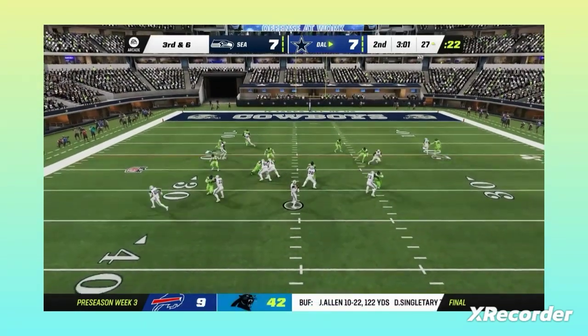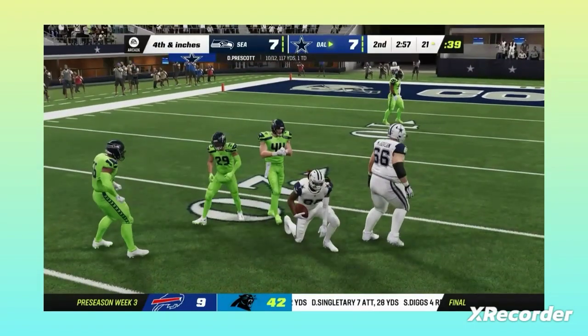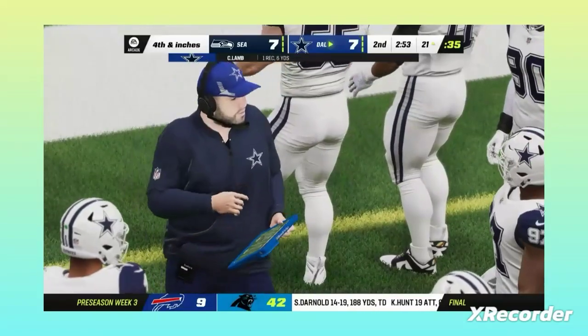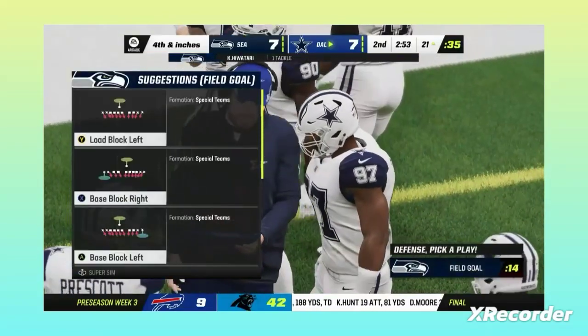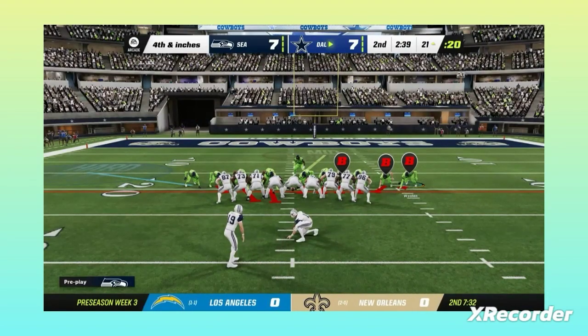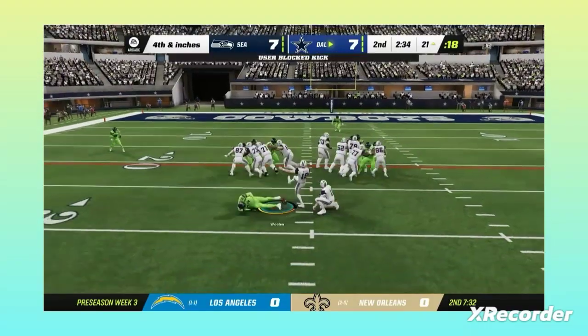On 3rd down, it's Prescott. Able to hit his target, Lamb. And I don't think he got there, no. He's short by maybe a foot, maybe. Call it 4th and inches. Well, it looks like they got what they wanted. They got the completion, but they weren't able to break any tackles or gain nearly enough yardage to pick up the first down.